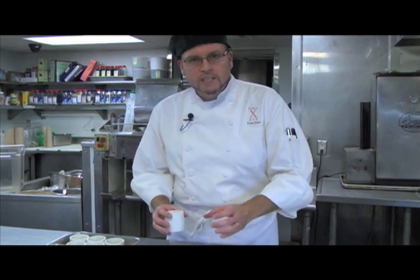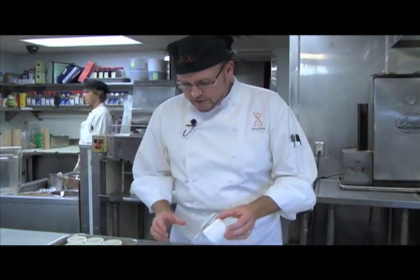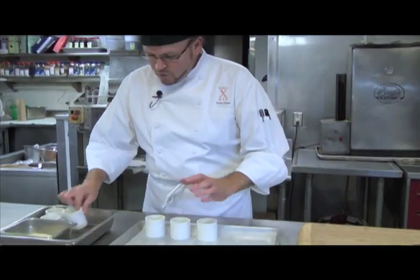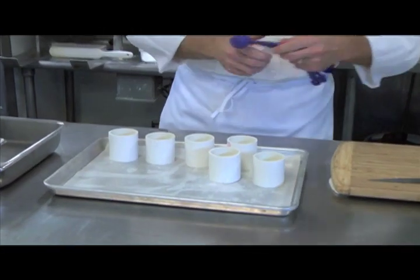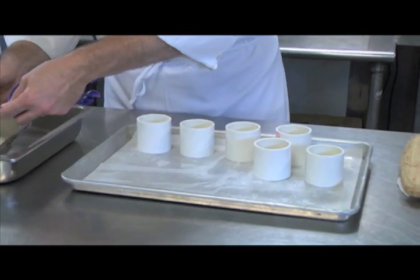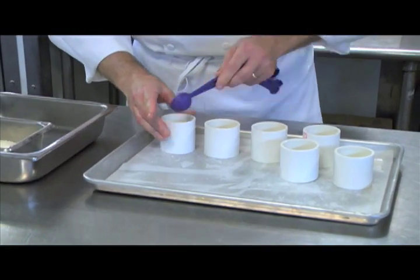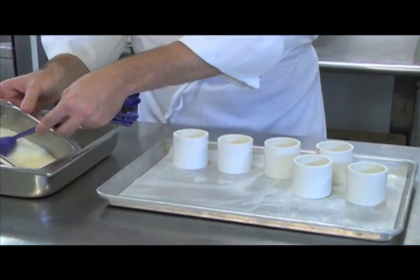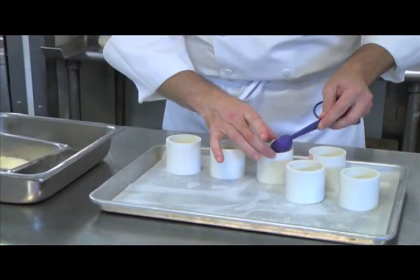You just leave it a little space in between them, the crisp, so that they don't stick together. But what we do is line these up, leaving a gap in between each one, and then use 1 tablespoon of the grated cheese per crisp. And again, you want that center. This has been grated on a microplane, so it gives it a nice fine texture.